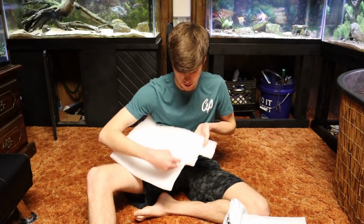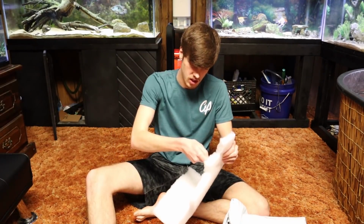You can see right here where I would cut. You just take a knife and you just slice it and cut it to the shape of a filter pad. For my turtle pond filter, literally I use it for all my aquariums, and I'll show you exactly how I do that in just a sec. We are going to look at this new one.